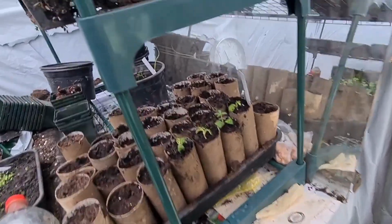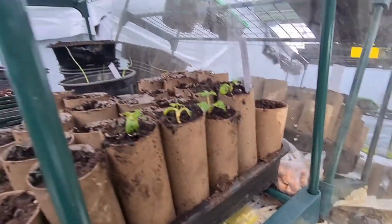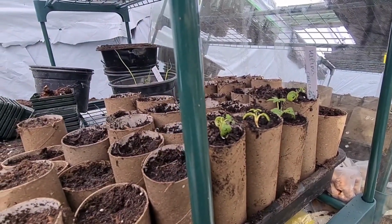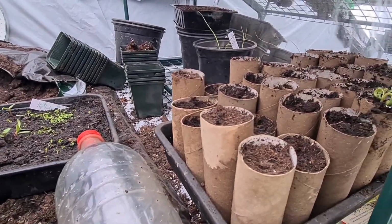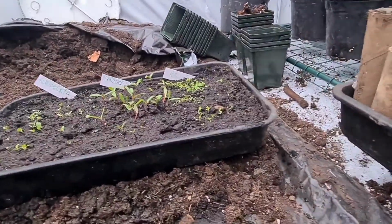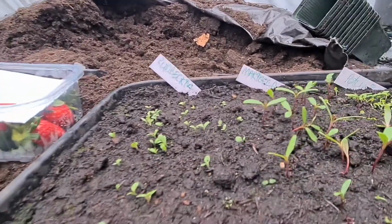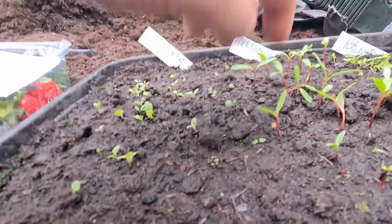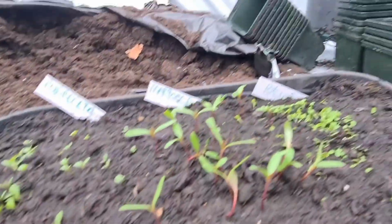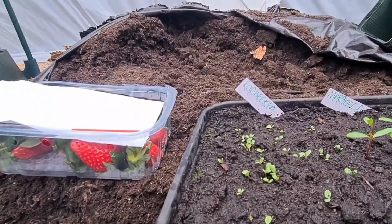Then we have the bottom here. These are my lupins. Only got 4 out of probably 20 seeds, which is not really good, but it was my fault. I had the propagator set too high. I basically cooked them. Have a look here. We have Rudbeckia, marigolds and petunias. I'll probably be potting these up today or tomorrow. The marigolds, just give them a water. The petunias looking really well, and the Rudbeckia looking really nice.